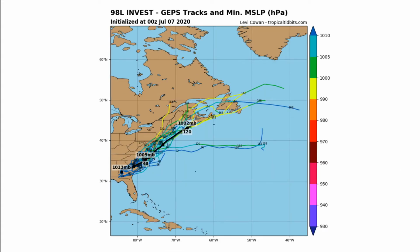Now here is your GEPS tracks, or your Canadian ensemble model tracks, and we have most of these kind of all over the place, but most of these hugging pretty close to the coast here. Now, we do have some fairly warm sea surface temperatures. They're well above average for this time of year, and even though they are above average, they're still not above 80 degrees Fahrenheit, which is usually what you want to sustain a hurricane or a tropical storm. So we're not at the level where you could really sustain some sort of major system, but it is at the level where you could have some sort of tropical disturbance move up there and still be intensifying very, very slowly. So no rapid intensification, but definitely some gradual intensification.